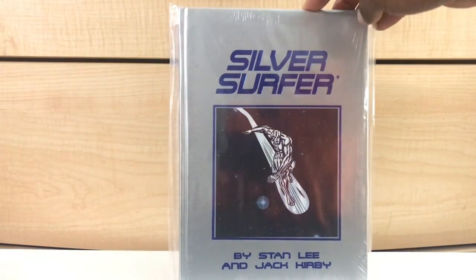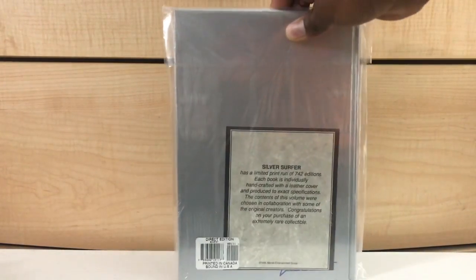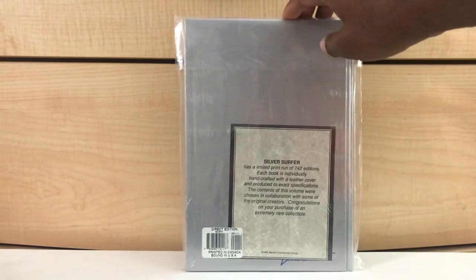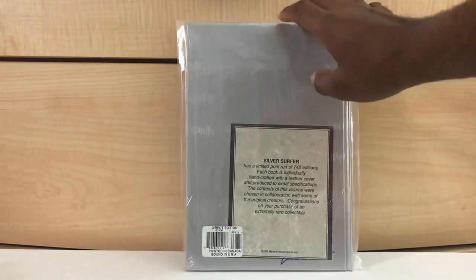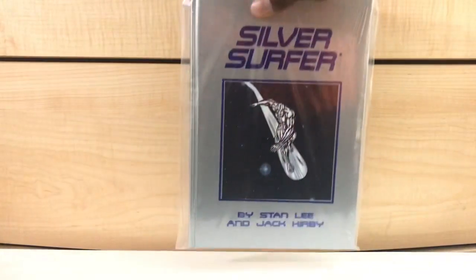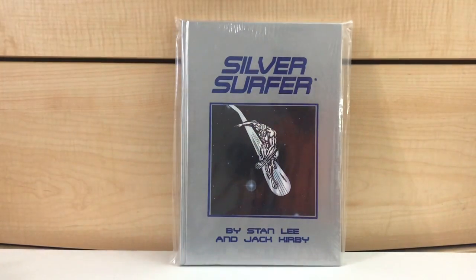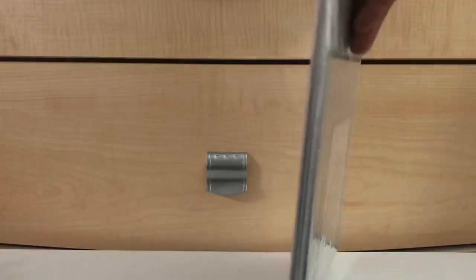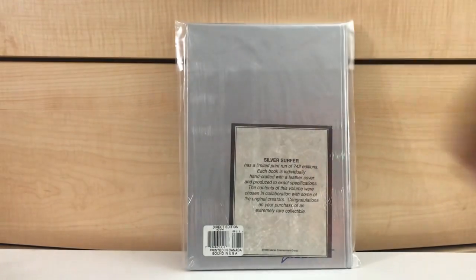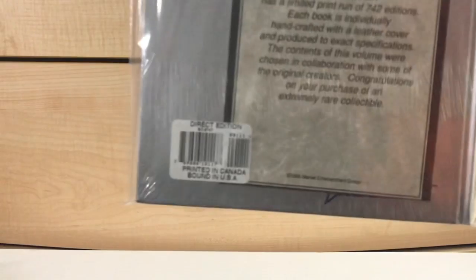So we have Silver Surfer. This is a Marvel Limited hardcover from 1995. It's actually sealed up in shrink wrap. I have it in a little poly bag, but it is shrink wrapped. If you look it up online, $100 is a very good price. The last one sold for like $250. So I picked it up.